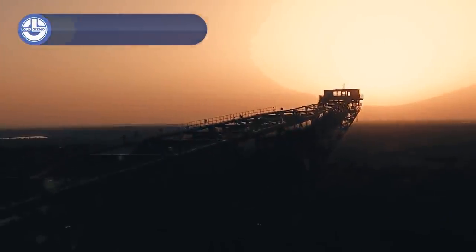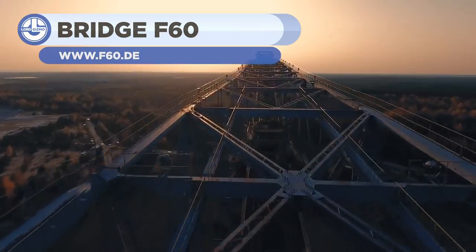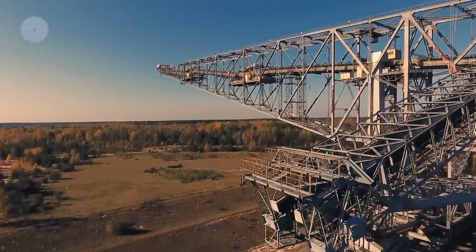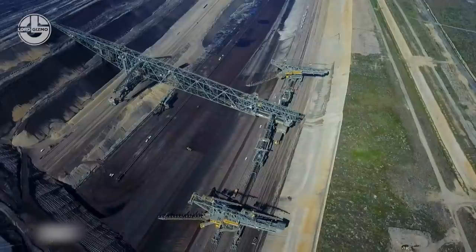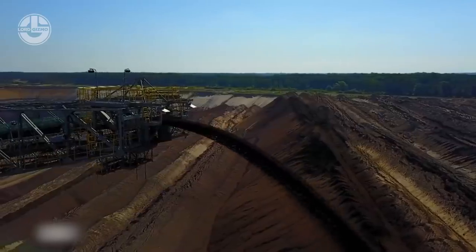The F-60 is a series designation of 5 overburden conveyor bridges used in brown coal open cast mining. They were built in Lochhammer and are the world's most massive movable technical industrial machines. As overburden conveyor bridges, they transport the overburden which lies over the coal seam. The cutting height is 60 meters, hence the name F-60.